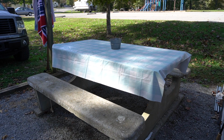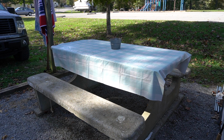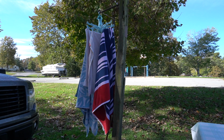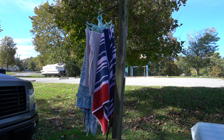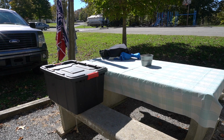I will link it down below for you. And yeah, I like the simplicity of this setup. This is what we have hung our towels from. I will link this down below. This is so much better than a clothesline. I think it's just super simple, and it hung right up there, and it was really not a lot of work to hang that up. So yeah, I would definitely do that again.